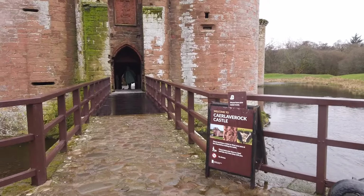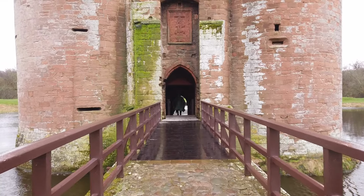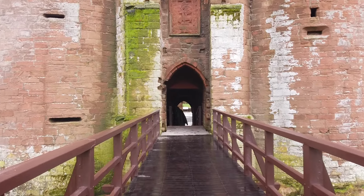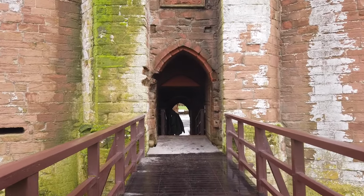And now we go inside, across what would have been the drawbridge. Caerlaverock Castle is a moated triangular castle first built in the 13th century.